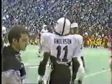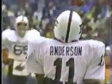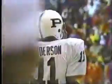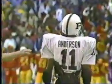And that was a great effort by Anderson. He was trying to stay inbounds. Of course, in high school football, you only have to have 1 foot inbounds for it to be a legal catch. James Christian was all over him defensively.